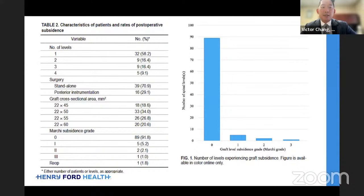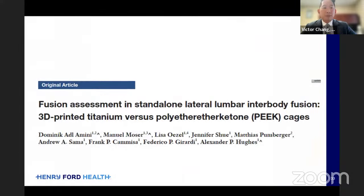And then they also looked at subsidence as one of their core outcomes. So the Marquez subsidence grade, the grading is basically where you have zero subsidence at zero. And then one, two, three, you basically have different percentages of loss of your disc height, where grade three would be 75% loss of disc height through the spacer. And so you can see the amount of subsidence that they saw was much lower than what had been previously published, especially for standalone laterals. And so the thought here was that you had an earlier osseous integration in the cage that minimized the risk of subsidence.